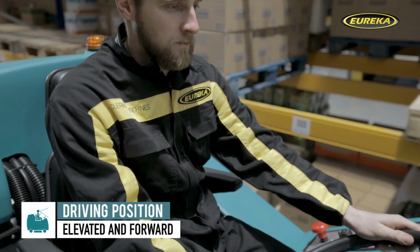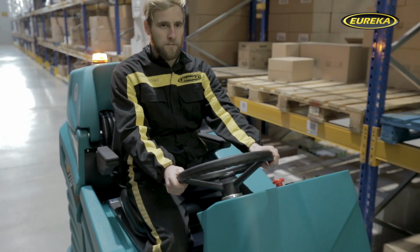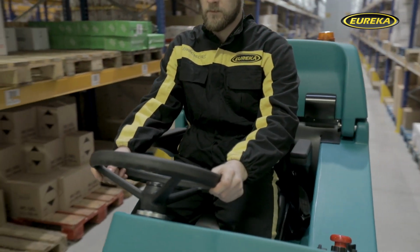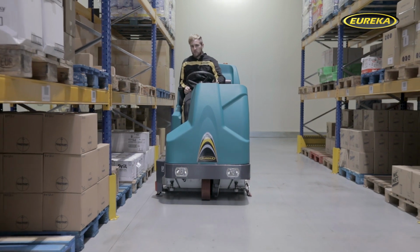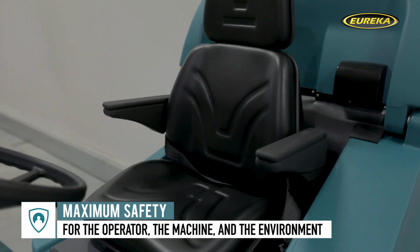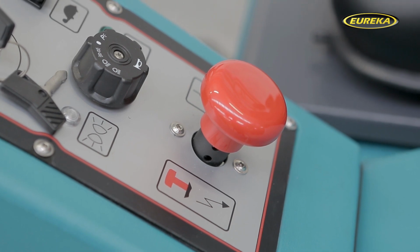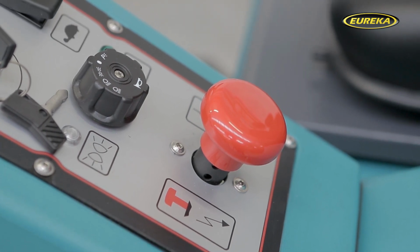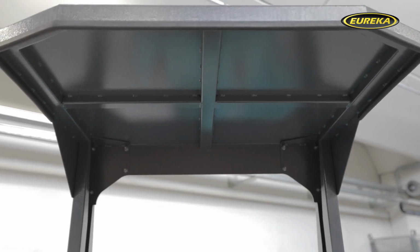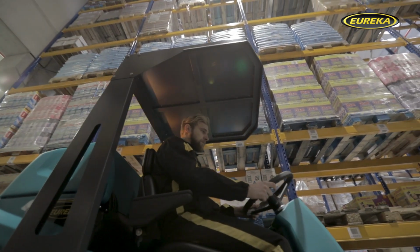The operator seat of the E110 cylindrical brush machine is located in a forward and raised position to provide comfort to the operator, 360-degree visibility and top-level safety. The safety systems include weight sensors on the seat, safety belts, a button cutting off the supply of power to every component in case of emergency or for maintenance purposes, and an optional thick steel roof, protecting the operator in case any objects should accidentally fall from above when moving in crowded areas.